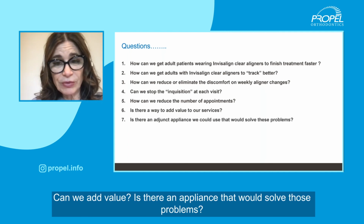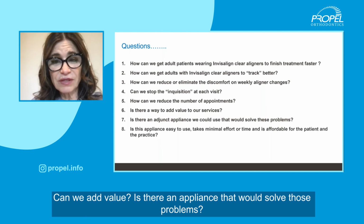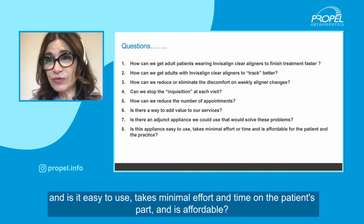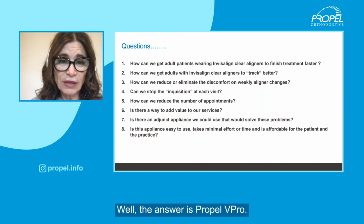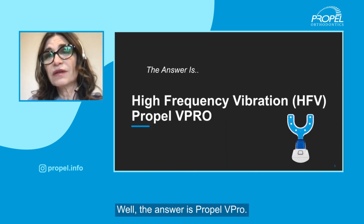Can we add value? Is there an appliance that would solve these problems? And is it easy to use, takes minimal effort and time on the patient's part, and is affordable? Well, the answer is Propel VPro.